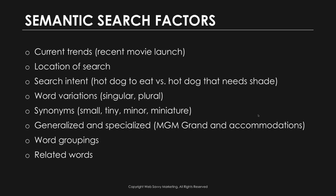Now Google's a lot smarter when it's looking at content. It's looking again at more variables. Word variations like singular or plural. We used to have completely different pages to try to rank for both of those. We don't need to do that anymore. Again, Google's smart enough to understand that they can be used interchangeably. Synonyms. So if I look for a tiny house versus a small house versus a miniature house, Google knows that those are all kind of the same thing, and it knows that most people are using the phrase tiny house. So it's smart, it knows that.